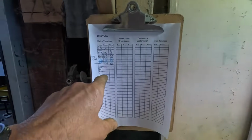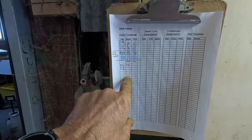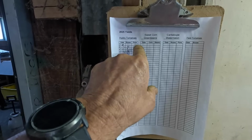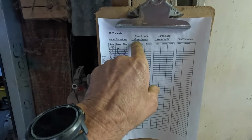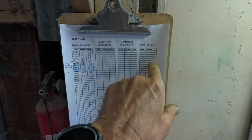So this is my harvest sheet. We write the date here, how many boxes of tomatoes we got out of the greenhouse. These are the hydroponic tomatoes. How many pints we picked. And then, we got sweet corn, green beans, cantaloupe and watermelon, and then our field tomatoes. I used to keep detailed harvest records of every crop I grew, but now I just do the main ones that I showed you there. I don't keep track of cucumbers, zucchini, yellow squash, eggplant, or peppers any longer.